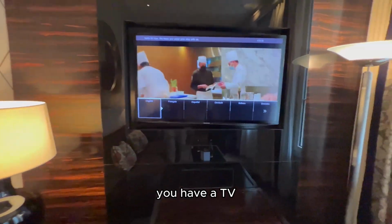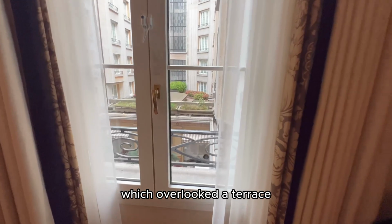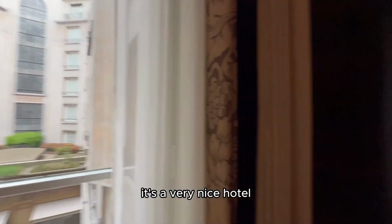You have a TV. You have 2 windows over here too, which overlook a terrace where there's a restaurant downstairs. So you have a little view. It's a very nice hotel.